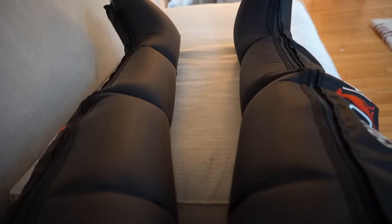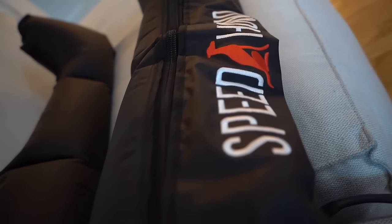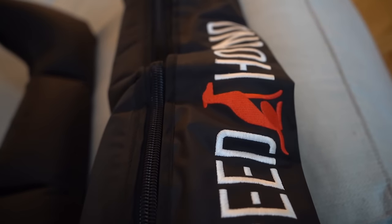So as you guys saw, I just did a quick stretch, did some foam rolling, and now I'm doing some compression. So these are recovery boots from Speedhound. I've been working with Speedhound for a couple years now on my recovery. They provide some of the best recovery tools that I've ever experienced. So these are the recovery boots. I did the full length leg ones just before for 30 minutes, and now I'm doing this set, which is mainly focusing on the hips and the glutes. So it's basically just like getting a sports massage.